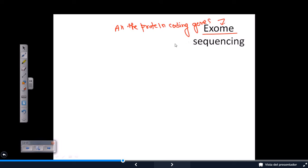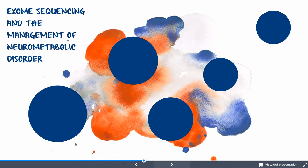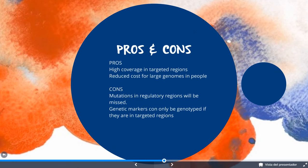If we take all the genes that code for protein in our genome, we'll call them together the exome. Pros and cons. Pros: high coverage in target regions, reduced costs for large genomes in people. Cons: mutations in regulatory regions will be missed. Genetic markers can only be genotyped if they are in target regions.